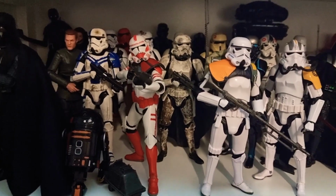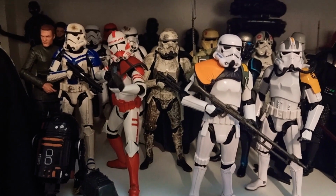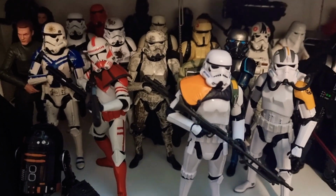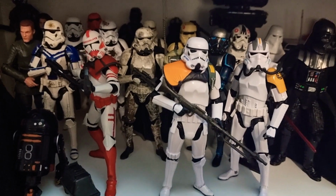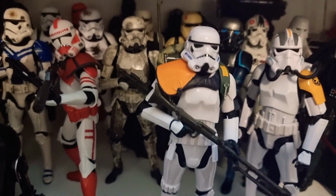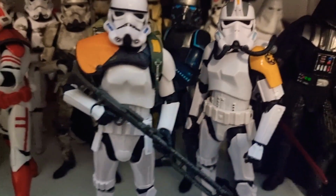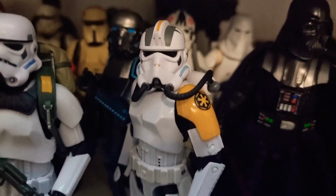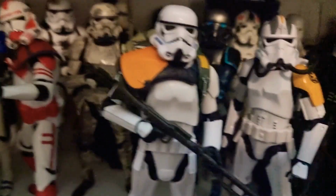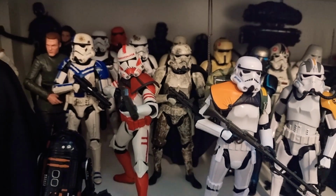Welcome everybody, Darth Rock. Today we're going to check out my top 5 favourite Imperial Stormtroopers from my collection, and it's a hard decision but it's got to be done. So I'm going to eliminate ones like my favourite here, because we all know he'll just be number 1 anyway. So just Stormtroopers is what it's going to be.